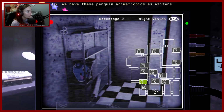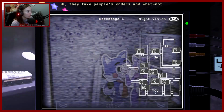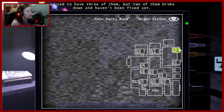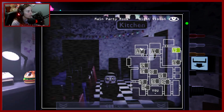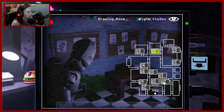We have these penguin animatronics. They take people's orders and whatnot. We used to have three of them. Them broke down and haven't been fixed yet. There's a penguin! Well, that'll be it for now. Anyway, I'll be sure to leave another message for everybody's away. I'll come back!